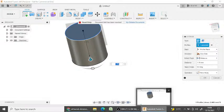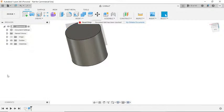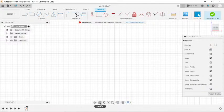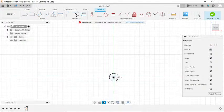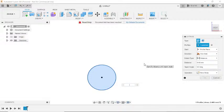It doesn't... 1.75. Yeah, I've just used the diameter for the height. That would help. Jack has given me the right dimensions. I'm just typing them in the wrong places. So press Q, click on it, and then it gives you that option, and then it would be Jack's measurement, 2.75, with the tool.